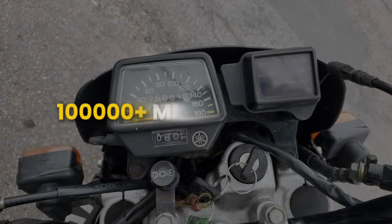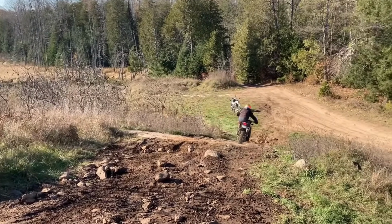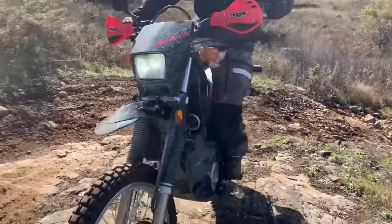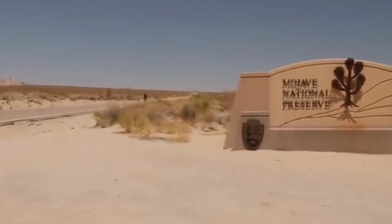Owners brag about 100,000 plus mile odometers and engines that still start with one button press. No rebuilding, so if you're looking for a dual sport engine that could probably survive a Mad Max reboot, the DR650 power plant is your ride or die, literally.